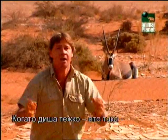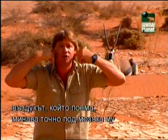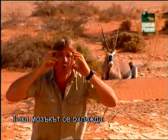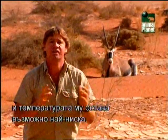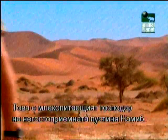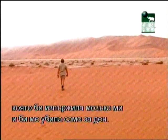As they sit and pant, they suck that air in, it goes up, and right beneath the brain, there's an exchange of their heat in their arteries and their veins, and that cools their brain, trying to keep their brain as low a temperature as they possibly can. Truly, the mammalian master of this hostile Namib desert. They can tolerate heat that would certainly fry my brain and kill me in probably a day.